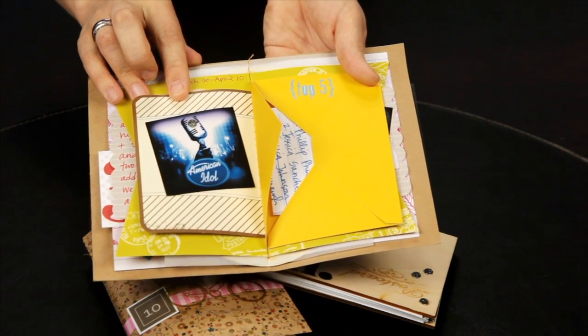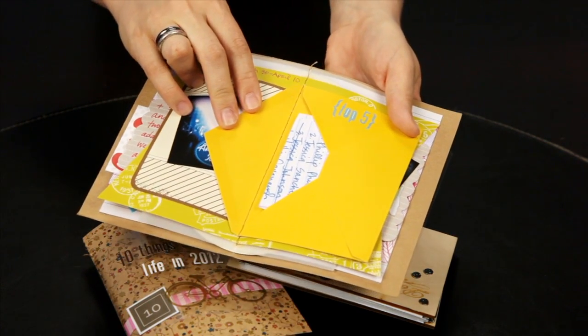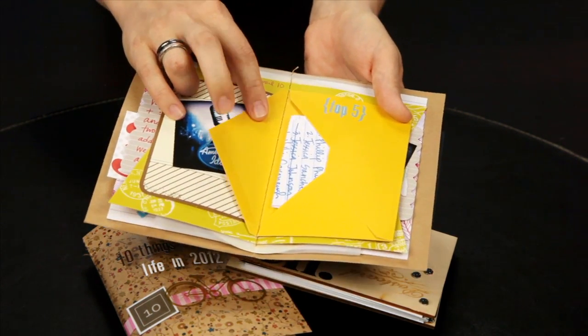Our favorite TV show right now, of course, which is American Idol. And my husband and I do a fun contest where we write down our top five contestants and we see who makes it to the end.